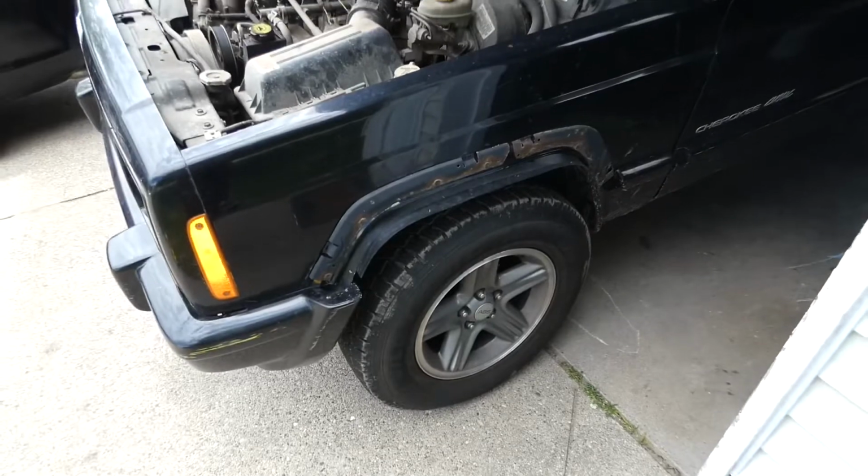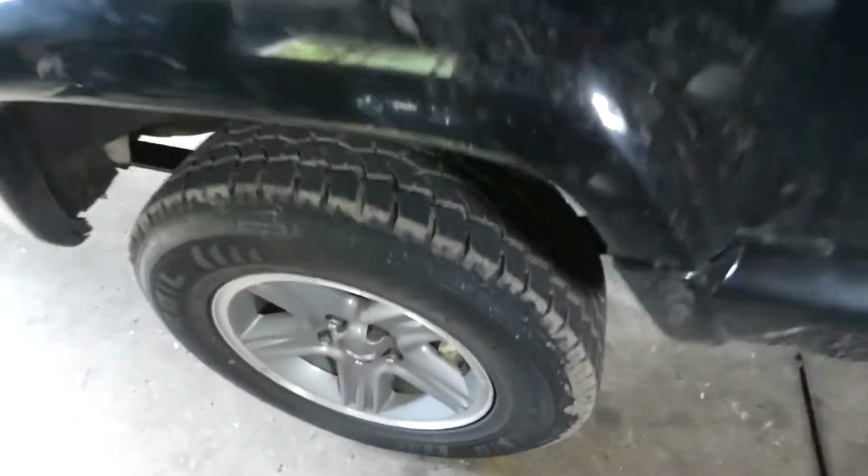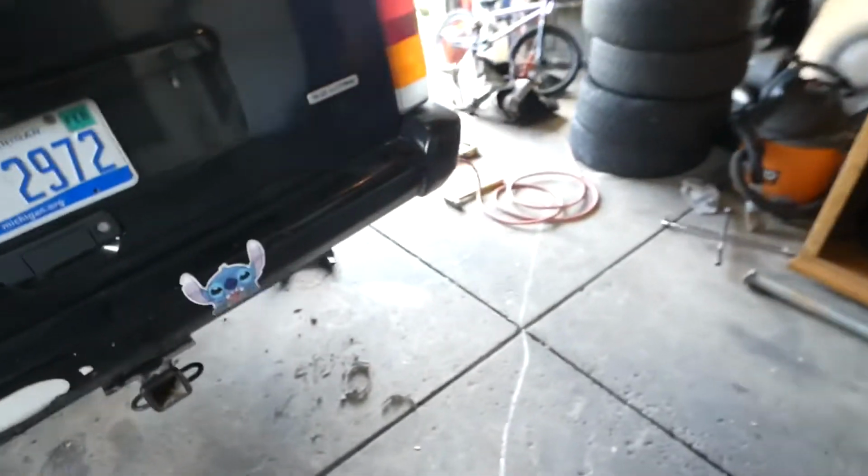I'm just gonna get this thing up. I got 800 bucks into it, 830 with the leaf spring. It's got brand new all-terrain tires on it. Oh, look at this. It does have one spot of rust right there. I'm still calling it rust-free. Yeah. Look at these tires. Brand new.